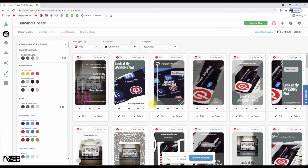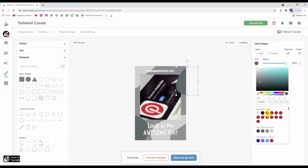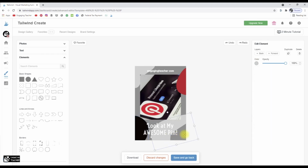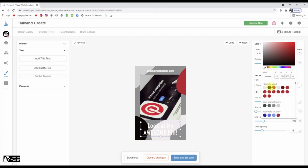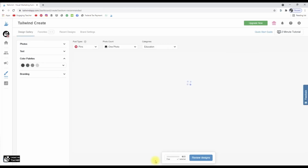Let's say we want to go back, and let's say you really like this one, but maybe you want this part to be red, and this part, because now we're working with your colors, this part white. Is that white? There we go, close enough. And maybe now you want this to be black. So it's totally editable. Now you don't like it, you're like, okay, get rid of it.